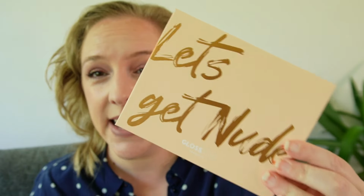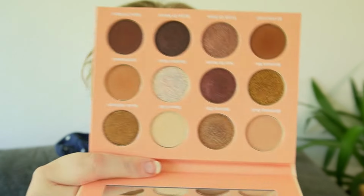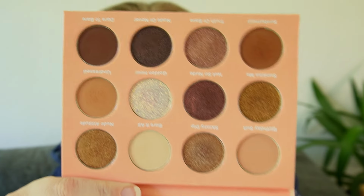We're getting into the top 5 then. The Let's Get Nude from Glossgots. I picked this up because when they announced this, I was like, yep, I need that in my life, because this came out right when I was in the midst of my warm toned palette kick. The palette that set off that warm tone kick is still coming up, but this was released when I was in the midst of it, and I was like, you know what? I might as well try it. So I did buy this with my own money.